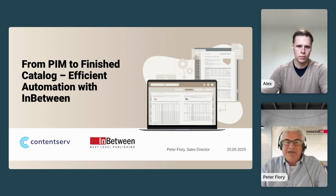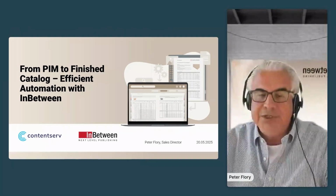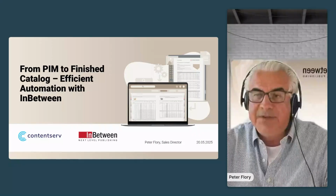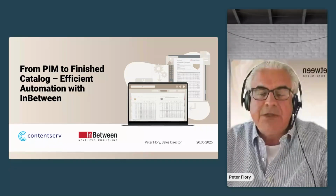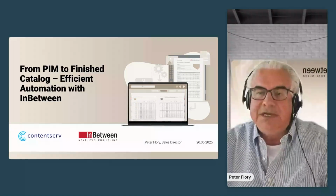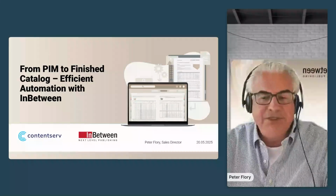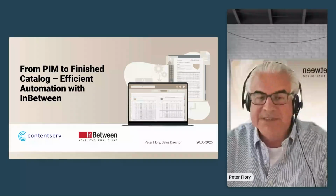Yes, that brings me to the title. The idea today is to show you a little bit about how InBetween produces publications, collaterals from Contentserv PIM based on an approach that allows you to efficiently automate the production of catalogs, data sheets, price lists, packaging, labels, what have you.